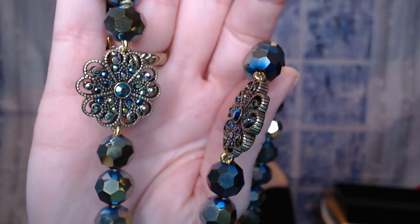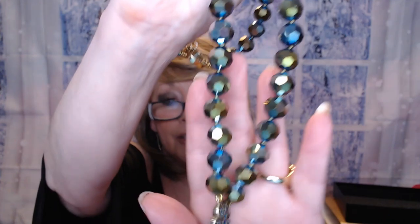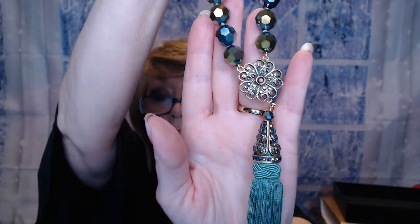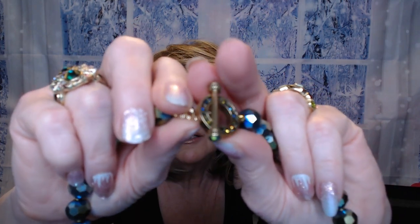Look at these little decorations midway, they're all designed. And then that same medallion right there, I'm kind of holding it crooked. And even on the tassel head, it's got the same crystals, kind of a nice teal green. And even on this clasp here, you can see that there's crystals on both sides. Yeah, so doesn't this look so pretty?